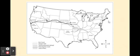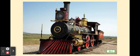Again, we learned about the Pony Express. It started here in St. Joseph, Missouri. Look at how a lot of these routes traveled in similar directions, but then they veered off south a little bit. Again, the Pony Express was a quicker way to deliver mail to the people heading out west. Now, today we're going to learn about another quick mode of transportation.